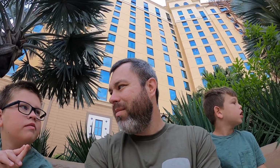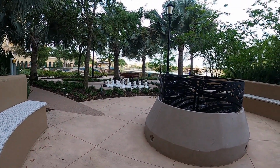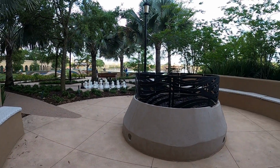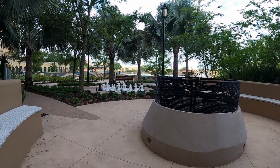The resort is awesome. The pool's awesome. Gran Destino Tower is really awesome. It feels like a deluxe resort, with definitely moderate pricing. Top floor is just a lounge on one side and a restaurant on the other. On the lower level there's a giant game of chess and checkers. Usually you see that at deluxe resorts, not at value resorts. Maybe some of the moderates, but it's definitely a deluxe feel.